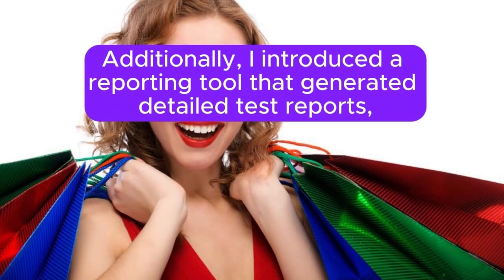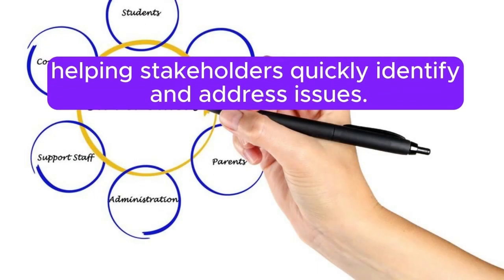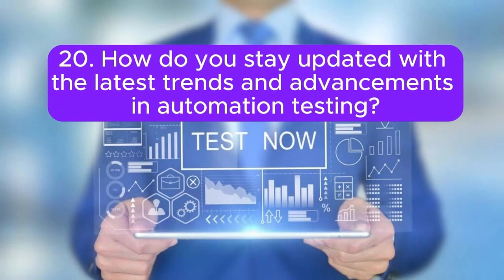Additionally, I introduced a reporting tool that generated detailed test reports, helping stakeholders quickly identify and address issues. 20. How do you stay updated with the latest trends and advancements in automation testing?